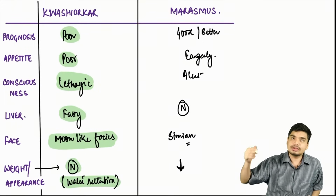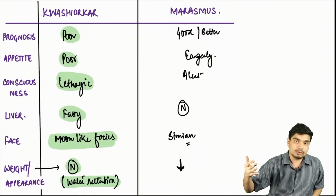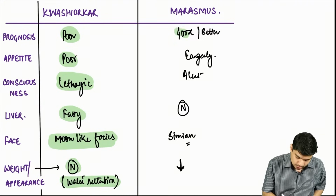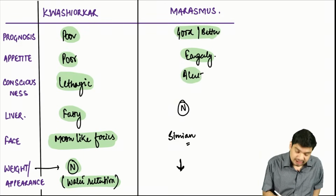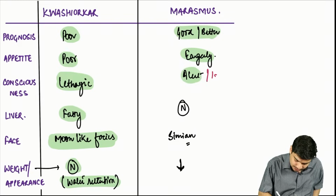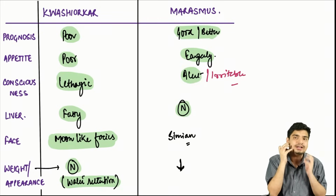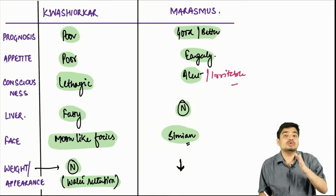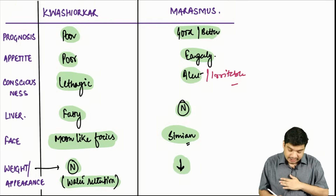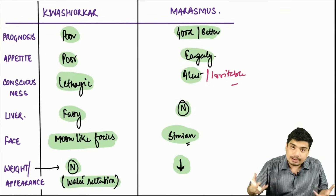Contrast this with marasmus. Because you have lost somatic protein, which is less important for survival, the overall prognosis improves because the neurotransmitters and enzymes are still there. So you have a better prognosis. The appetite is there because the neurotransmitter enzymes are still there. The child is alert, or we can say irritable. The liver is going to be normal. Face, because of the loss of all the subcutaneous tissue and fat, there is going to be simian facies. The weight is going to be less. The weight is paradoxically normal in kwashiorkor. Why? Because of the water retention, because of the loss of albumin leading to edema.